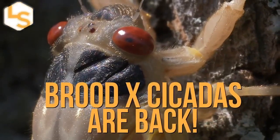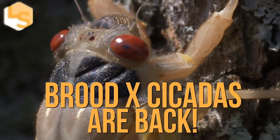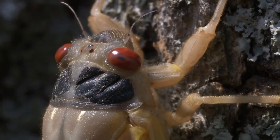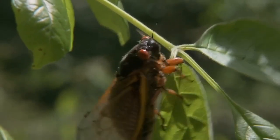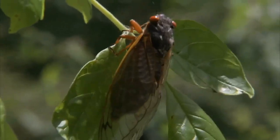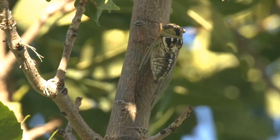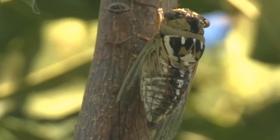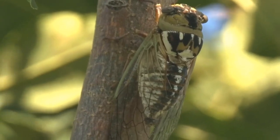Red-eyed Brood 10 cicadas will soon be visiting the eastern U.S. for the first time in 17 years. These black-bodied insects are periodical cicadas, and they live underground for nearly two decades. They're cousins to annual cicadas, which have green bodies and appear in the U.S. every year during late summer.